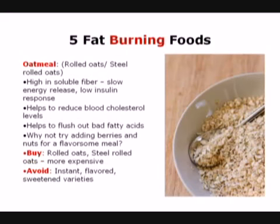Now next up is oatmeal. We're talking rolled oats and steel rolled oats here. It's high in soluble fibre, which means a slow energy release and a low insulin response. Releasing energy slowly obviously fills you up for longer. Did you know oatmeal actually helps to reduce blood cholesterol? And it also helps to flush out bad fatty acids, so it's great if you're reforming from a bad diet that involves a lot of junk food. You really get to flush out all of the bad fats.